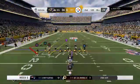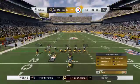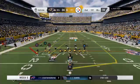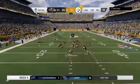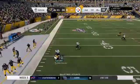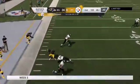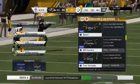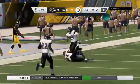Possibly a good spot here to take a shot as they come out with 3 receivers to the left on 2nd and less than a yard. Hey, orbit. Now it's Roethlisberger. Throw left side, complete to Smith-Schuster. And he's going to be taken down with the first down at the Ravens' 45-yard line.